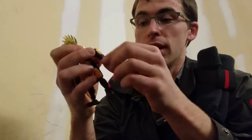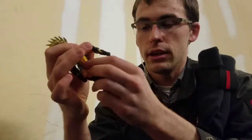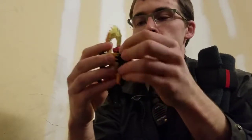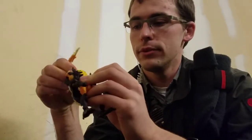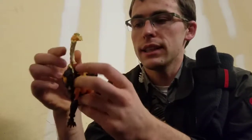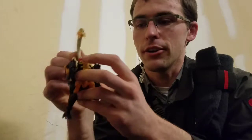So posability is also the same. Ball joint here. You have a hinge joint here and a ball joint. Ball joint, ball joint, ball joint, and waist swivel. And you can rotate these here where you want. Now the tail is attached to the back of the head. So the head is on a swivel. Or, well, actually, no, it's on a limited ball joint. So the head's got full articulation. It is connected to a ball joint to the back of his head and a swivel up here.